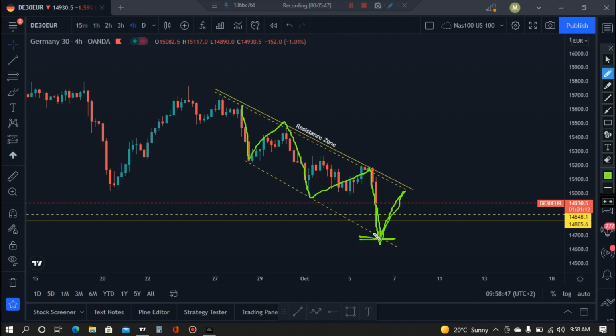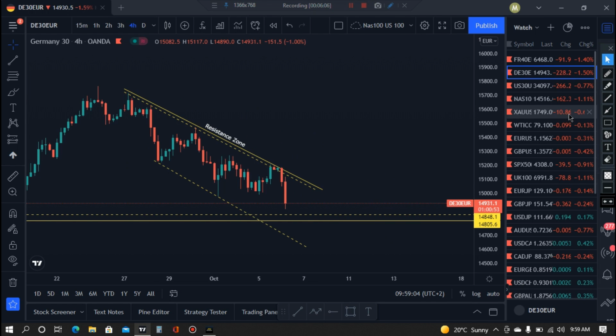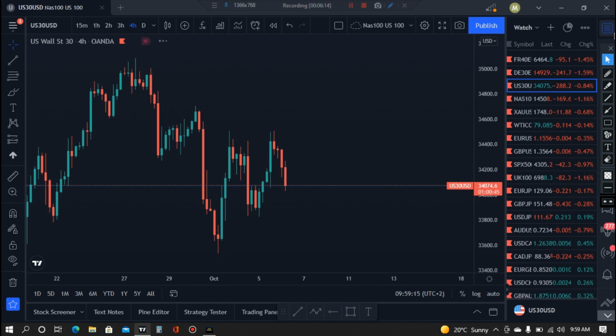I don't know if maybe the market will reach these areas. But anything is possible, guys. Anything is possible, but we will see what might happen. We don't have to force the market. The best thing that we can do is to wait for the market to give us those structures. We don't have to force them. The market has to present those structures to us before we take any trade.